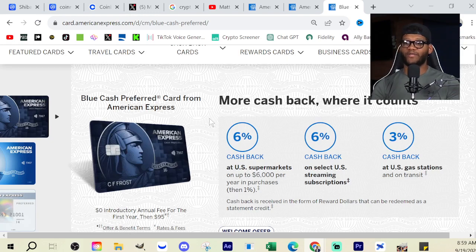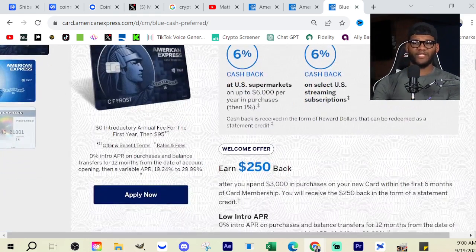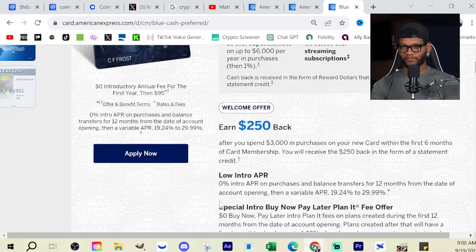And that's up to $6,000. You get 6% cash back on U.S. streaming subscriptions, and then 3% cash back on gas stations. I feel like all of these things I would get a decent return with, especially through the cash back through American Express. You also get a $250 earn back bonus when you spend $3,000 on this card within the first 6 months of owning this card, which is not very difficult to do.